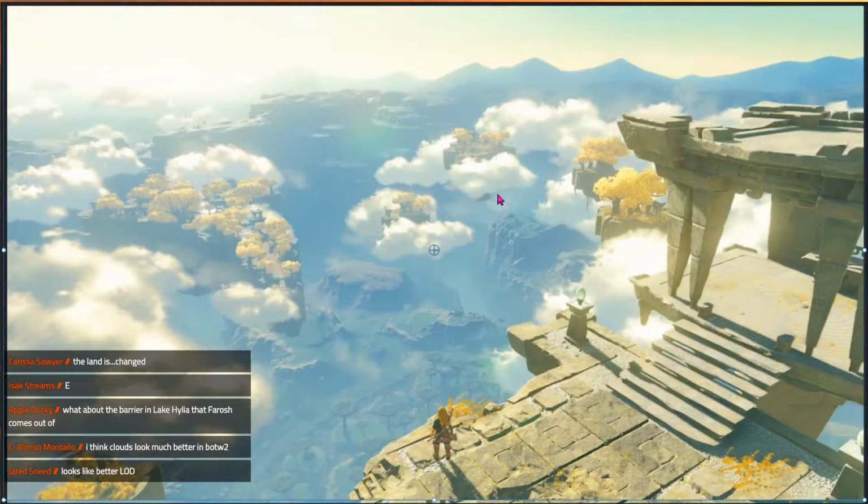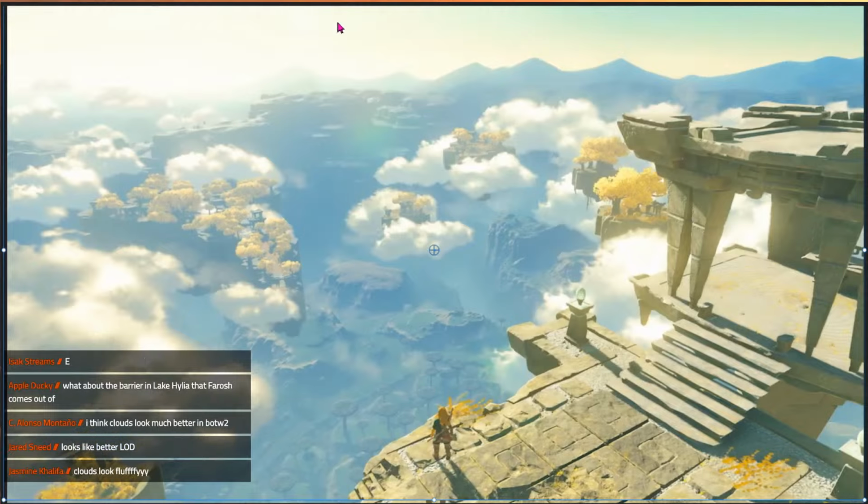Oh, clouds look way better in Breath of the Wild too. But they actually gave them substance, it looks like, and different lighting effects rather than them just being these flat things that go across the screen. And clouds look fluffy. Yeah, that's exactly the barrier that I'm talking about with the dragons.